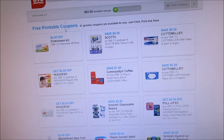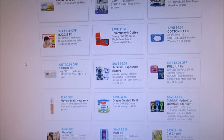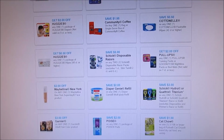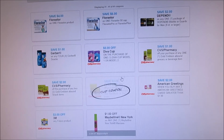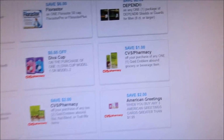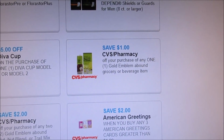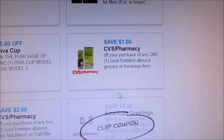Now what I just found, now not every single coupon is available, and this is connected to your coupons.com account, but they just added the CVS coupon. So here we have $1 off of any one Gold Emblem item. So you guys can buy pretty much anything and get $1 off.